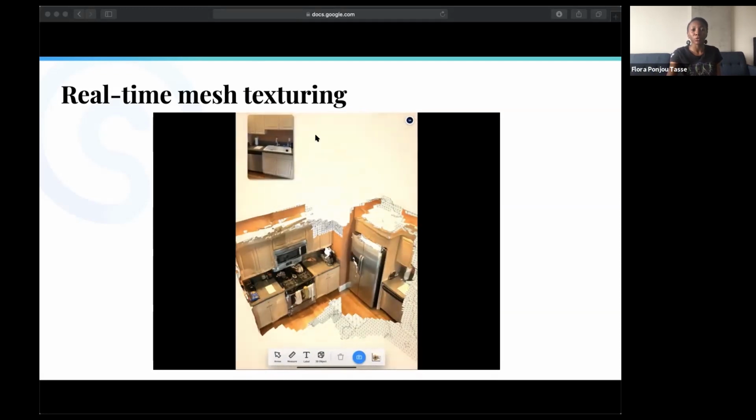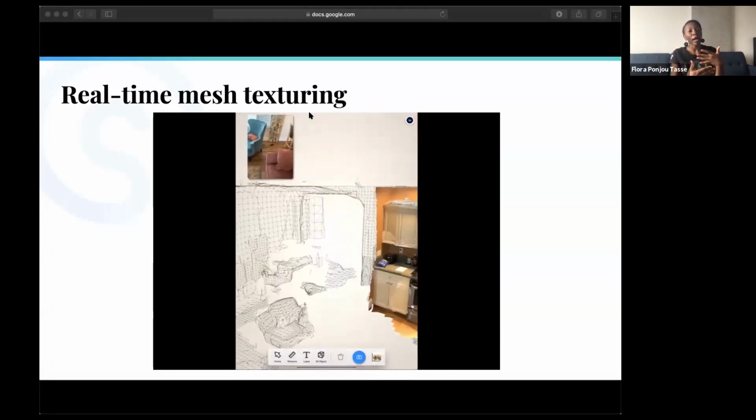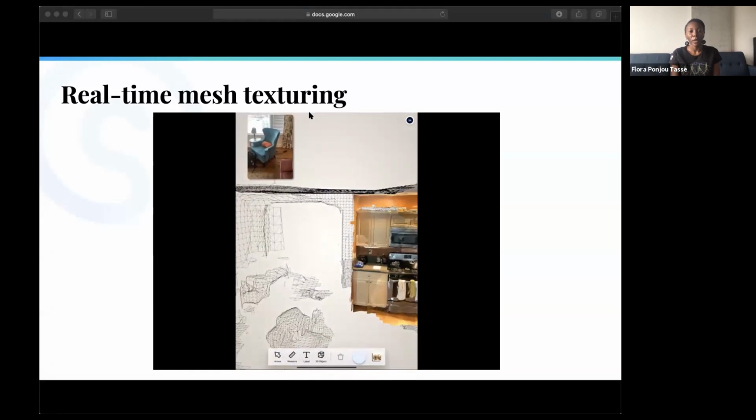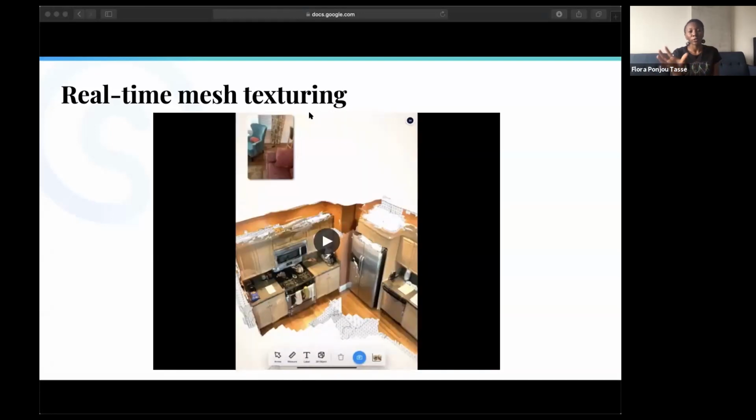And so in this case, we have developed a solution for real-time mesh texturing, which really helps customers and professionals take measurements in real time, because they have a clear depiction of what textures are behind the mesh. In this case, you can really make out the cupboards, and you can really pinpoint what the edges are, and where you need to tap, for instance, to measure something. And I will talk a bit about measurement in the next few slides.